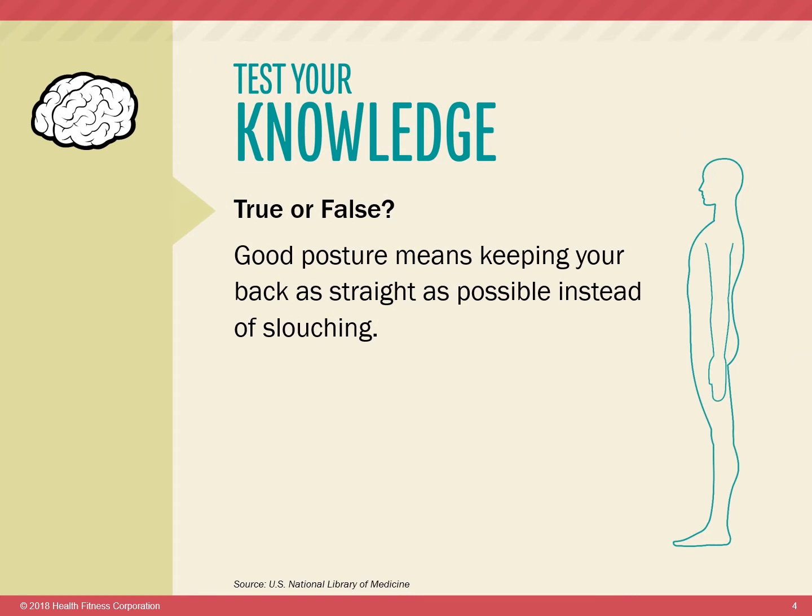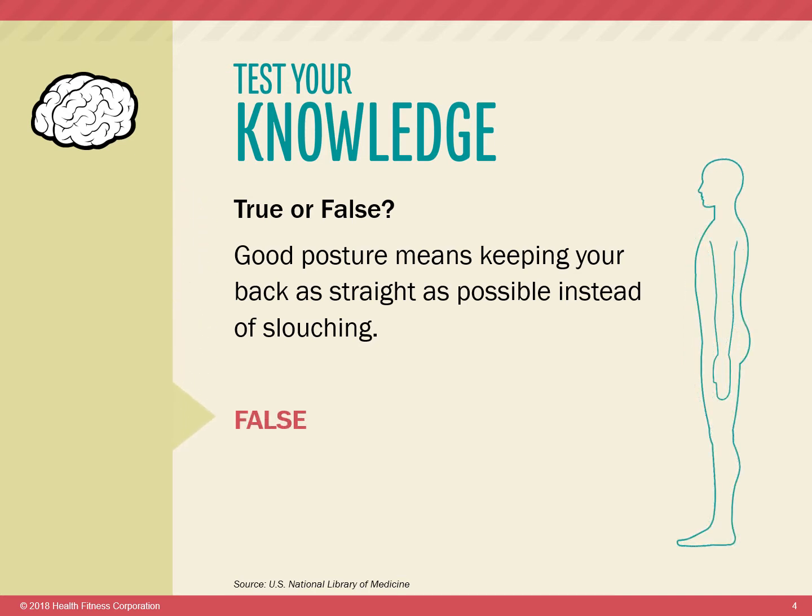So, time for a little pop quiz. True or false? Good posture means keeping your back as straight as possible instead of slouching. And the answer is actually false. Correct posture maintains the three curves of the spine, but does not over-exaggerate them, which in turn helps prevent pain and injuries.